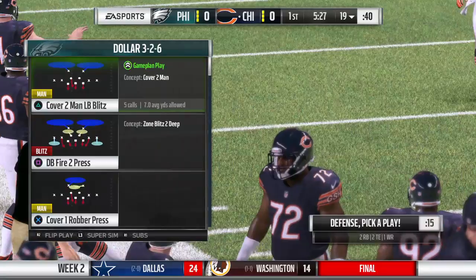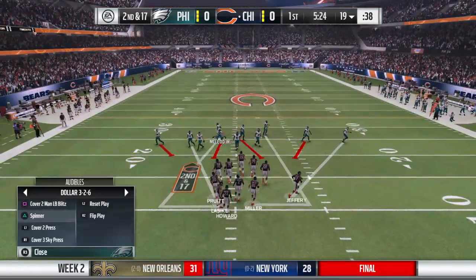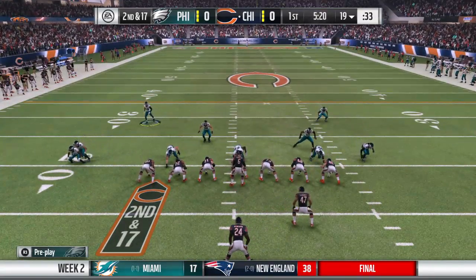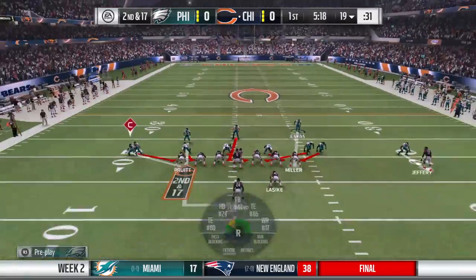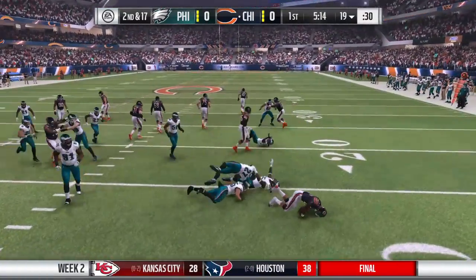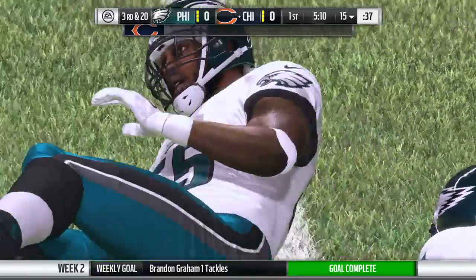So oftentimes you see defensive holding. Here it's offensive holding for the flag. Looks like the defense in press coverage here. This is Howard on second down. And he'll lose yardage here. Back to the 15. It's a loss of 4.